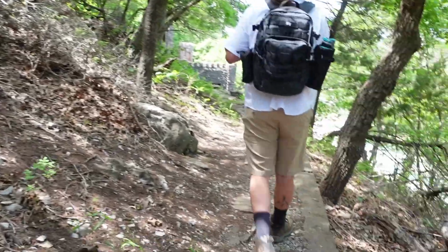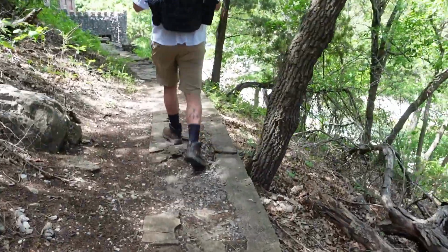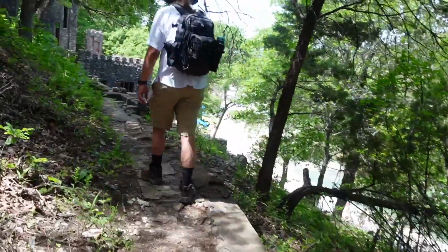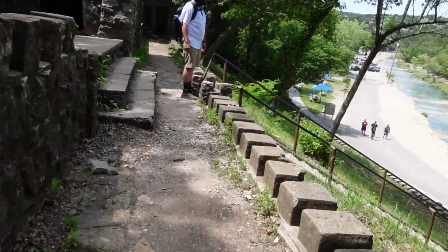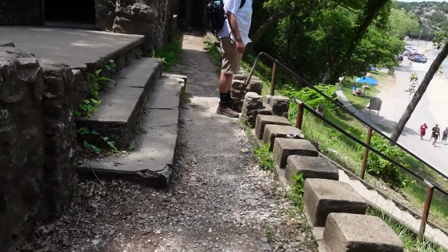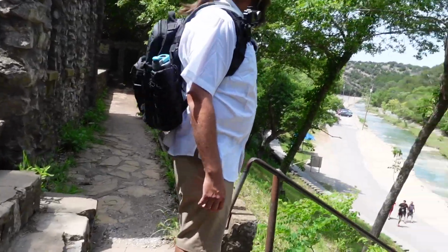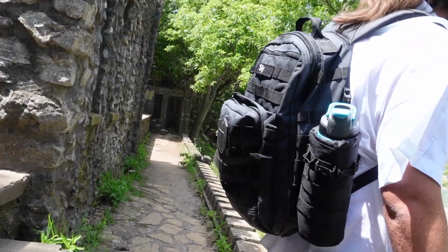Okay. Well, that was a find right there, folks. A castle in the middle of all these woods. Huh? Go down the other set. There's not another set, that's another castle. There's another set of stairs down that way, but we can't get to it from here. Why? We have to go.